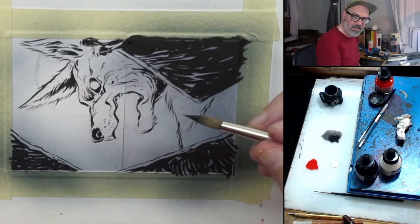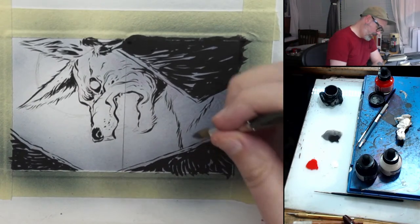I might just finish the whole thing with my big ass brush.